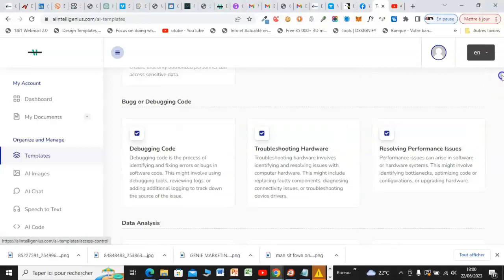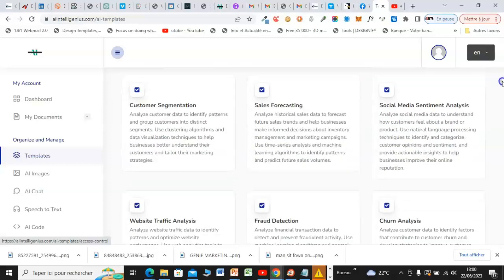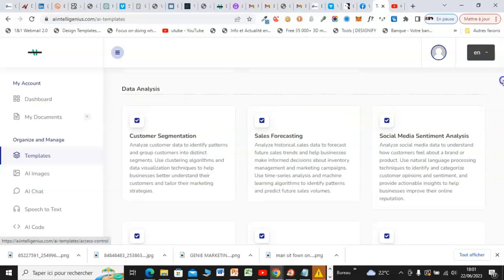So let me go back. Bug debugging, like I was saying, troubleshooting hardware, resolving performance issues, data analysis, customer segmentation, SaaS forecasting, social media sentiment analysis. So folks, remember, if you are a DBA, it means you need to deal with data, with data analysis. Think about it. DBA stands for database administrator.